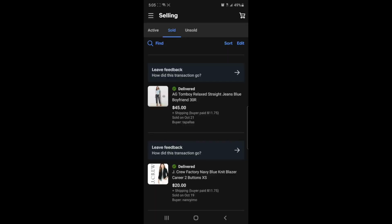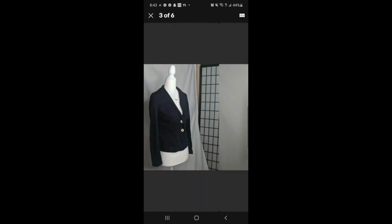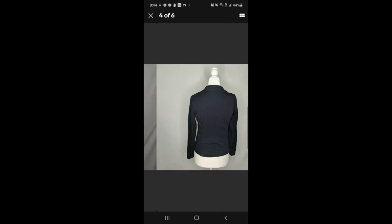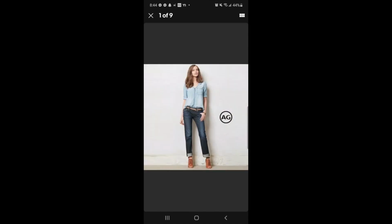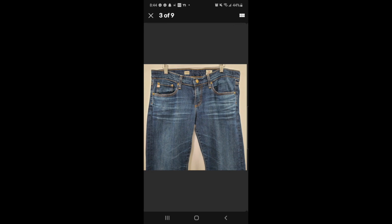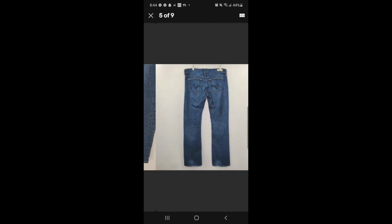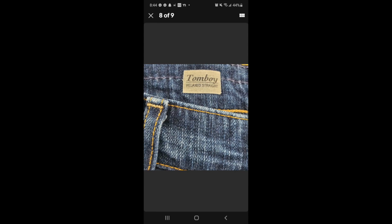For my eBay sales, I had at least one offer every single day come in, but I tend to counter if I felt a lot of those offers were really low. I sold this J. Crew factory knit blazer, so it was a pretty soft blazer, and the customer offered $20 and I accepted. I also sold these AG Tomboy Relaxed straight jeans for a customer offer of $45. This sold pretty quickly. I thrifted this, I believe in New Orleans, and it sold in less than a month.